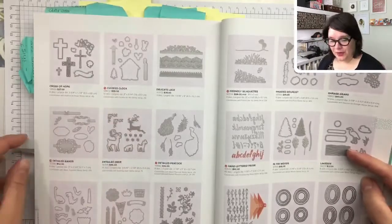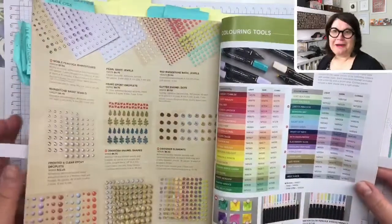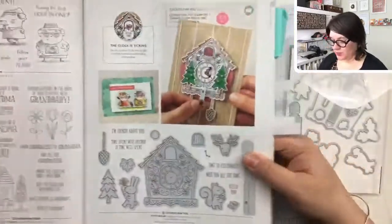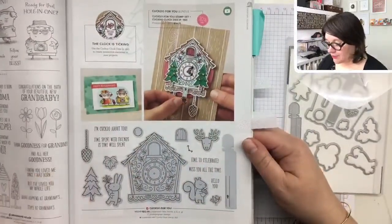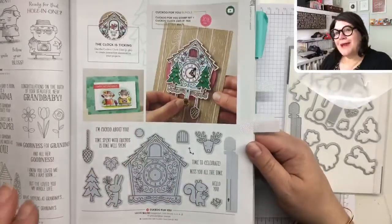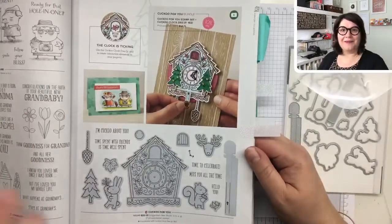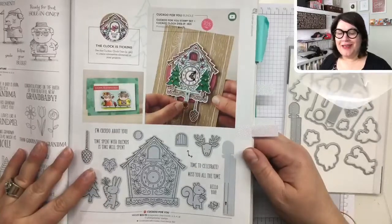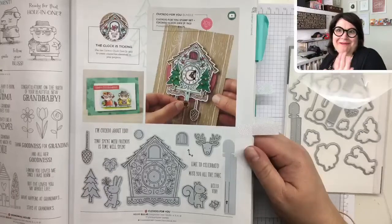So are you wondering what the Cuckoo Clock looks like? So let me show you. On page 29, here it is down here. And I know Lisa Harden has done a beautiful job of showing this stamp set and a fun way to make the neat little flappy idea. So if you haven't seen that, you need to go back in her videos and check that out, because it was pretty neat how she made the sentiment go up and down.